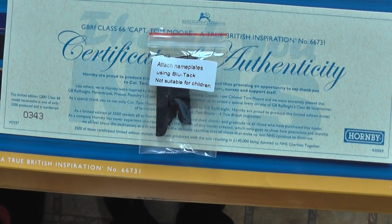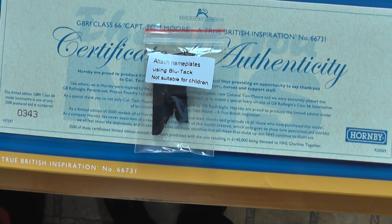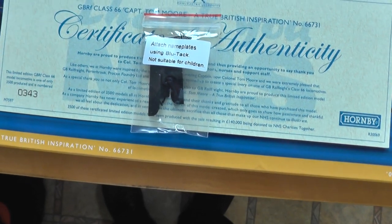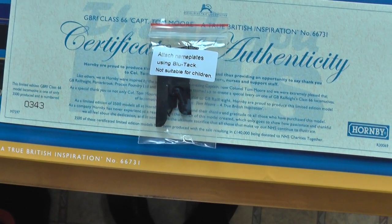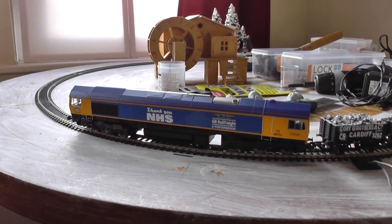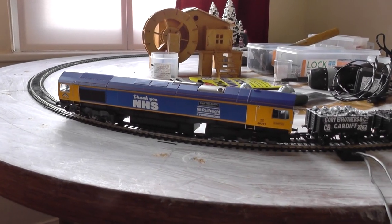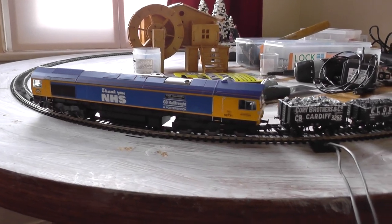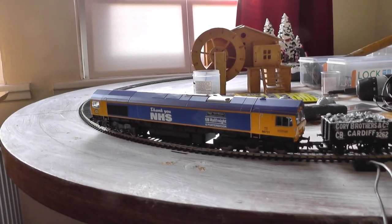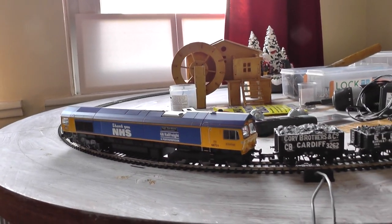Here we have also some nameplate changes. It has already got plenty of nameplates on it, so we'll have a little look at this in the future. Here we have 66731, Tom Moore. Thank you, NHS, locomotive by GB Freight.